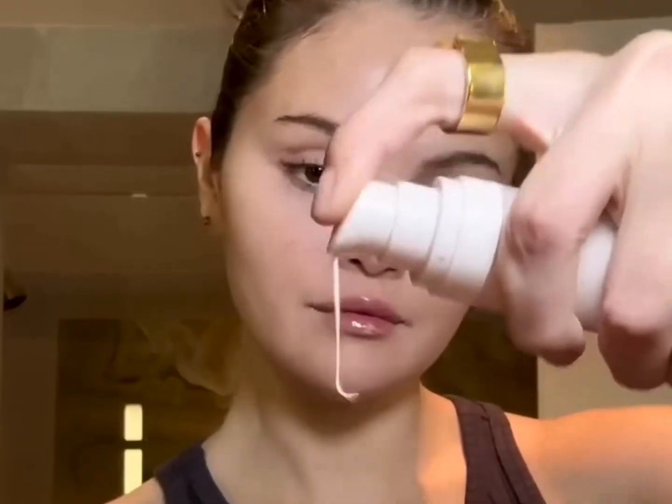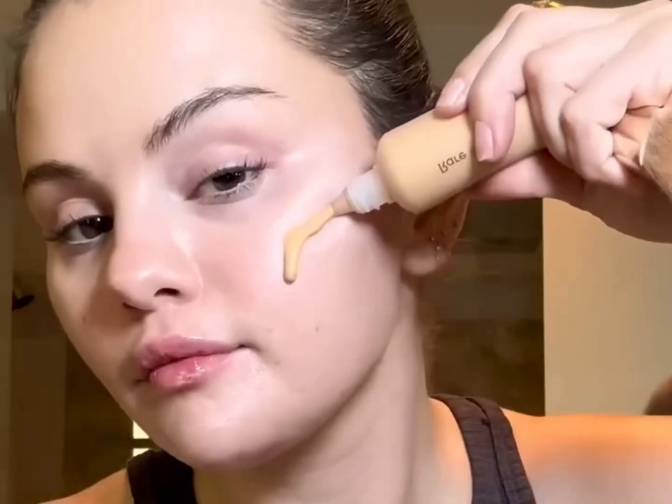Just learned how to talk in these videos, so I'm gonna start with my illuminizing primer. This is my favorite primer. It's super glowy, and you can put it under your foundation or tinted moisturizer, which is what I'm using. It's my favorite. I prefer it over the foundation, personally.